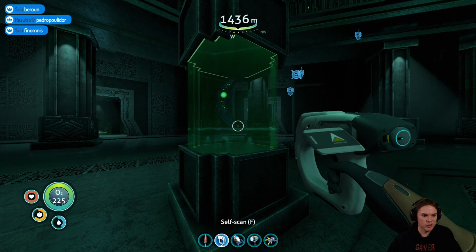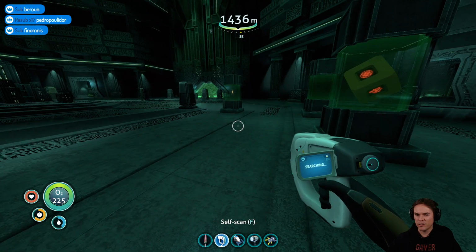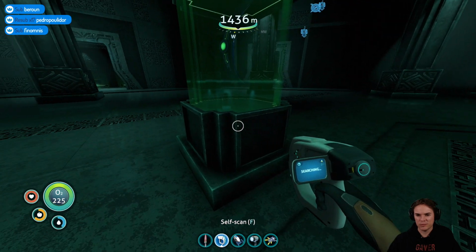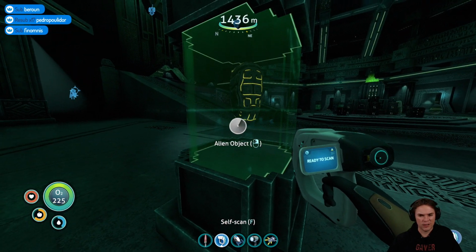Did I scan the mechanical spiders? I think I did. I scanned them in another base. If I see one again, I'll scan it here just to make sure. Or I'll try to, but I think I scanned them before.